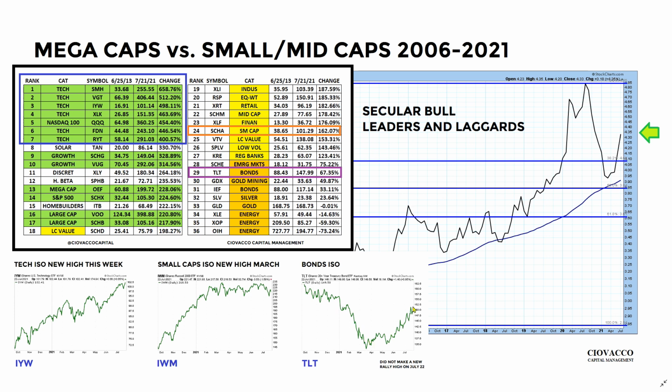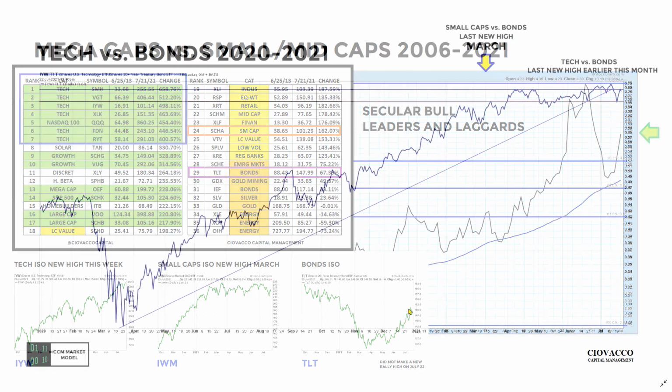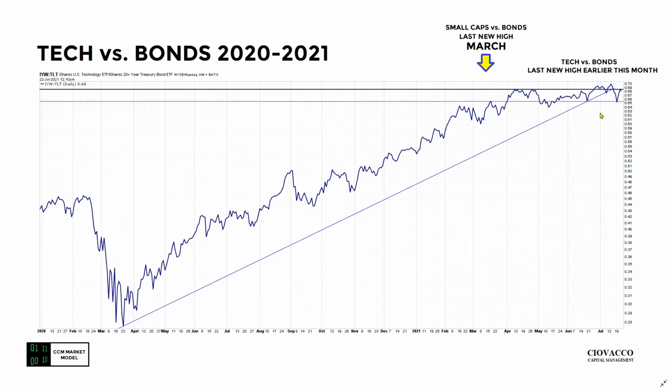This is an intermediate term uptrend here. Still has work to do from a longer-term perspective, but this is also telling us that it's prudent to respect that this ratio hasn't broken out yet. That may happen very, very soon, but this still keeps the pullback or correction door open. And there's nothing wrong with that. It just helps us keep an open mind.